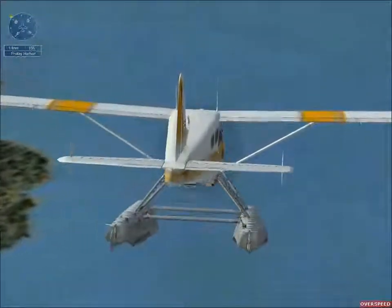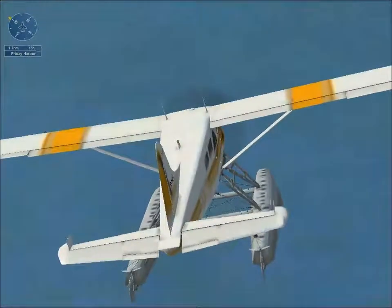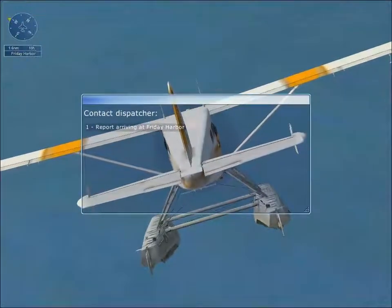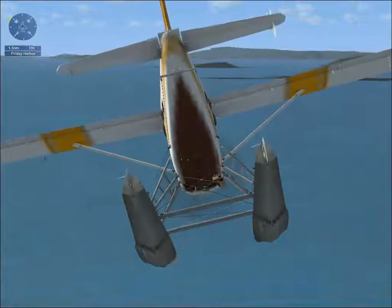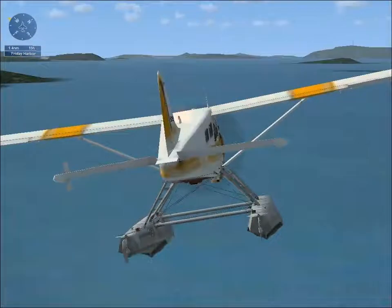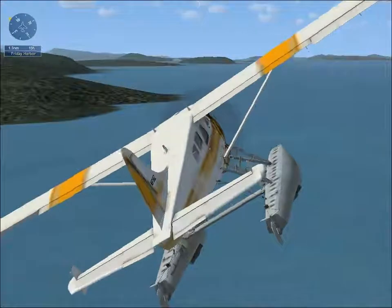And we're also overspeeding, so let's pull up a bit here. We don't want to go overspeed on their ass. Port arriving at Friday Harbour. We're obviously very close now then. Right, let's make sure we don't crash into the water. Okay, actually let's save, as this is a pretty key point in the mission, really, isn't it?